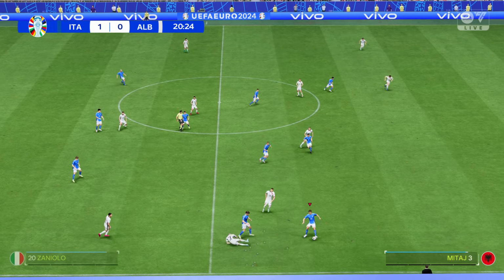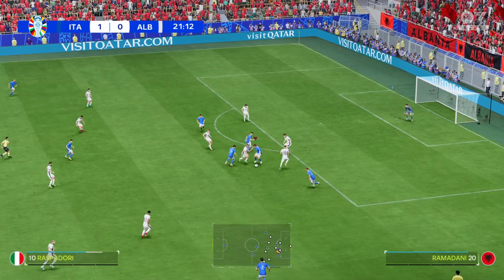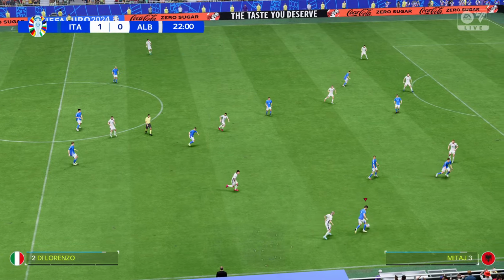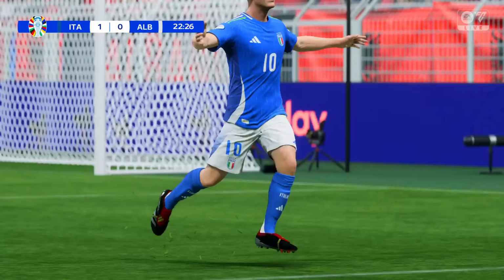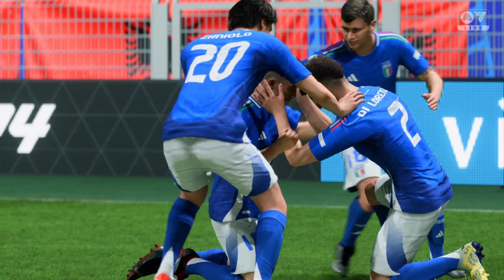Mitai. No space for them here. And Italy with the ball again. Real chance. The game has been turned on its head. They have never stopped believing, and now they sense victory.